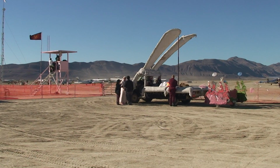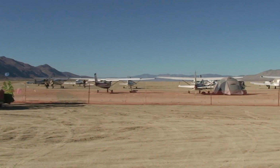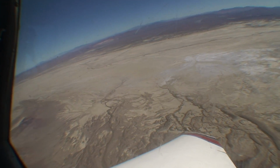I mean, imagine how to put that on the navigation charts, that this thing only really exists for 1 week during the year. It's not for the faint of heart. The conditions here are very different from most pilots are used to.